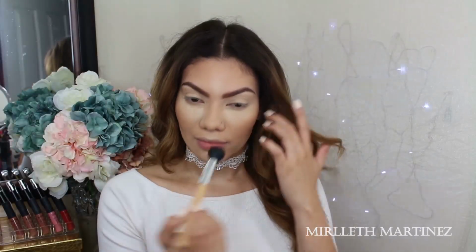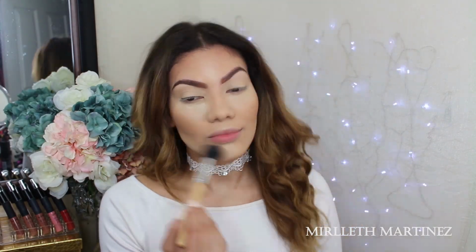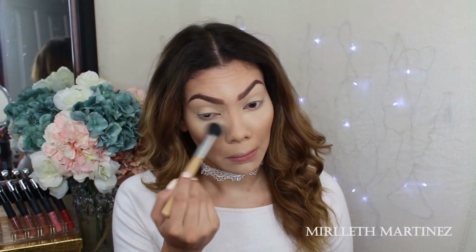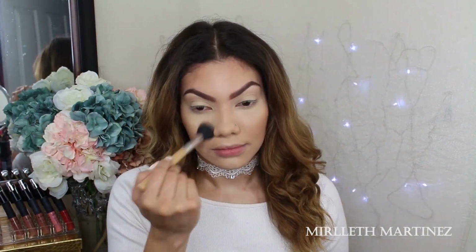Going back in with any brush, I'm just going to wipe off the excess from the Physicians Formula powder, and whatever's left over, I'm just going to buff it into the skin just to make sure that everything's set in place and it doesn't move throughout the day.